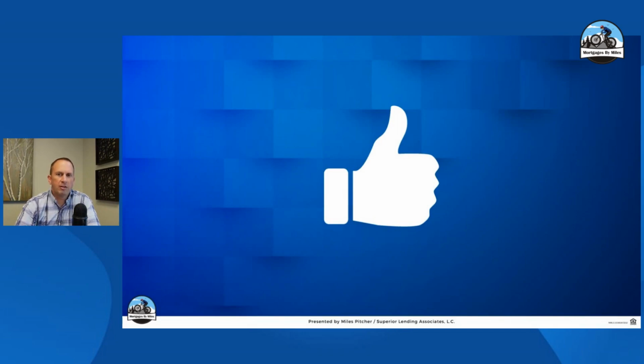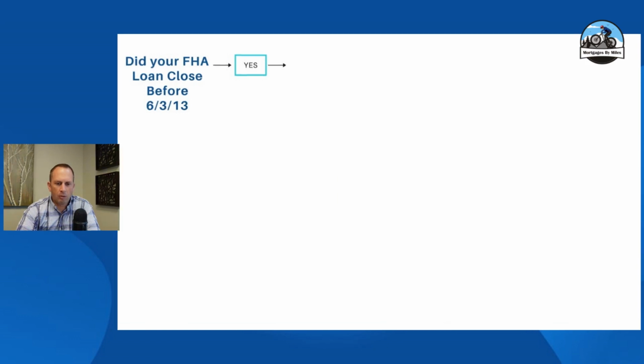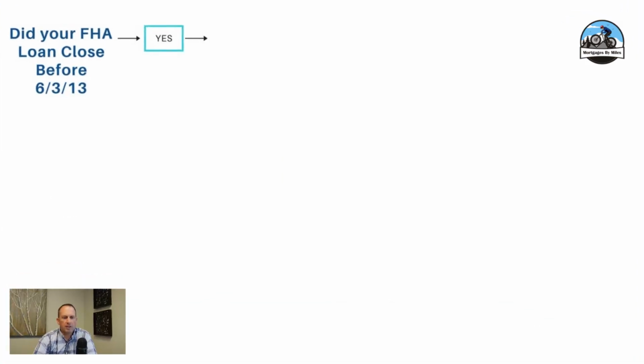And we're going to go through this in a way as a kind of a decision tree. So first thing is you need to know when you closed on your FHA loan. Now, if you've refinanced since you put in place the original loan, that's the date we need. So your most recent mortgage, as long as it's an FHA loan, we need to know what that date is.